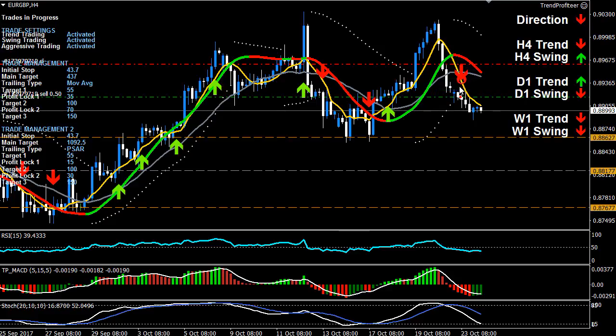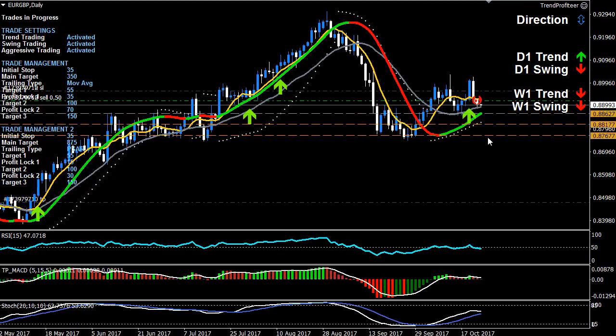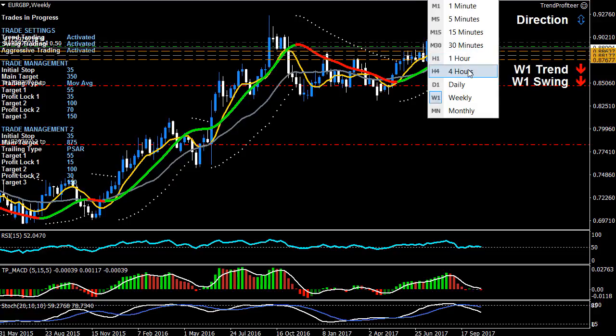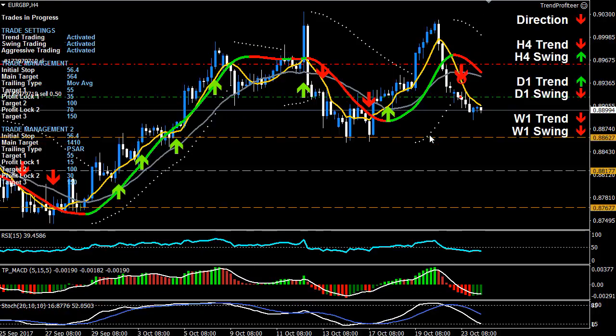Okay, so 4 out of the 6 high time frames are pointing down. If we look at the daily, it's looking pretty flat, and if we look at the weekly, that's a little bit more interesting, because you can see a weekly trend trade is just about to occur, possibly. So this isn't the highest probability. Every trade is a risk, but if we get a swing to the downside, I think we could see some movement at least to this level here, just prior to this low.